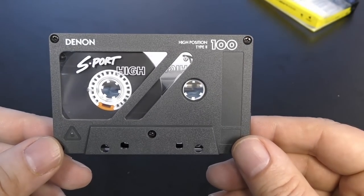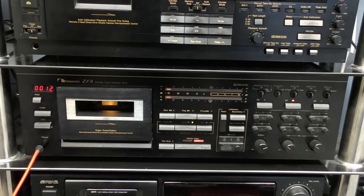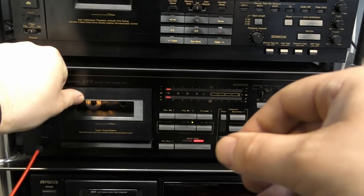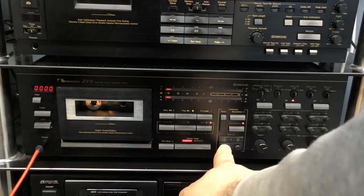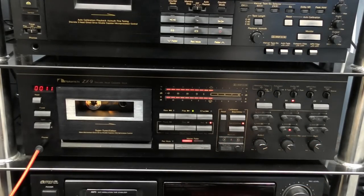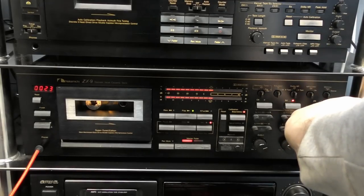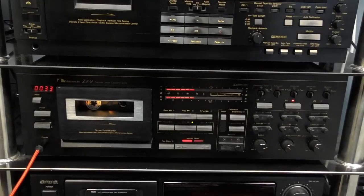So let's fire up the deck. Let's have a listen to how this performs with some music. Right, let's use the ZX9 for this one, because I haven't used this one for a while. So let's pop the old Denon in. Let's get it calibrated. Okay, the azimuth is pretty good. Okay, that's spot on. Bias, need to do a little bit of tweaking of the bias. Okay, goody gumdrops. That's all calibrated up.